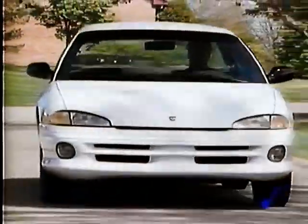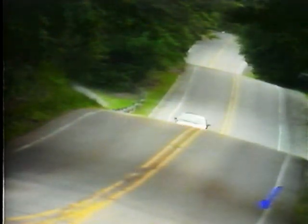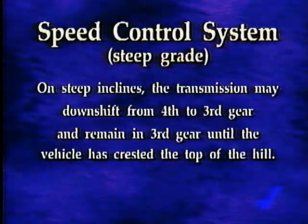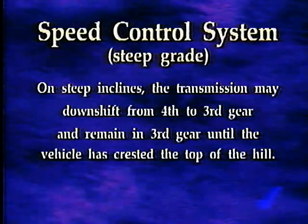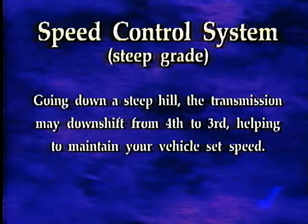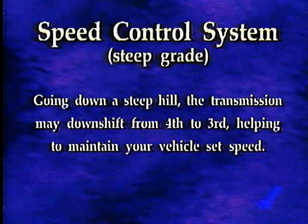The speed control system also has a feature which will try to maintain vehicle speed going up and down hills. On steep inclines, the transmission may downshift from fourth to third gear and remain in third gear until the vehicle has crested the top of a hill. This reduces unexpected shifting. When going down a steep hill, the transmission may downshift from fourth to third, helping to maintain your vehicle set speed.